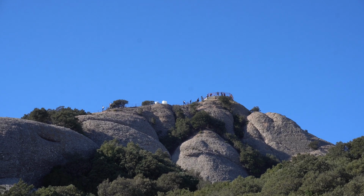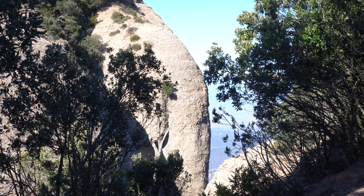Talk about a viewpoint, I mean the views are just incredible, and I think it might actually be better than the summit because there's more people up there, but here I have this whole area to myself and it's just stunning, so relaxing to sit here.